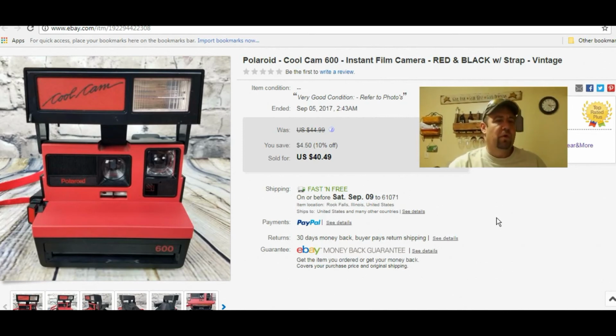I usually always list Polaroids like these, especially the 600 series, for 27.50 to 29 bucks. They're always gone right away. The last one I listed for 29, it was sold within just a few minutes to an hour. So usually it always goes to the same person.